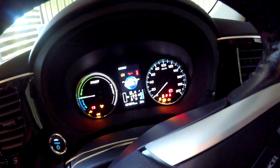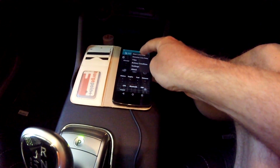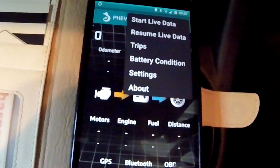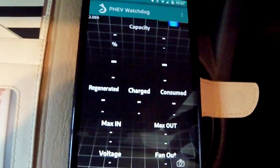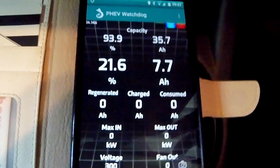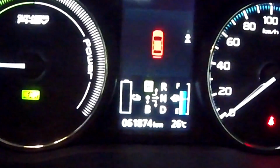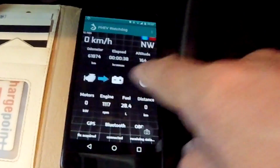Okay, so I'm not sure if the engine starts straight away now. No, it doesn't. It does. Okay, no blue bar. And we will see what the dog says. Have to be quick. 21%. I'm at 21% and there's no blue bar. Okay, so this is now recharging the battery.